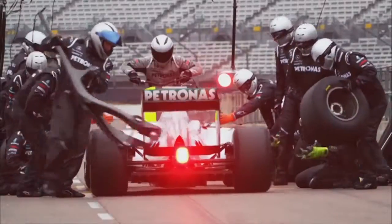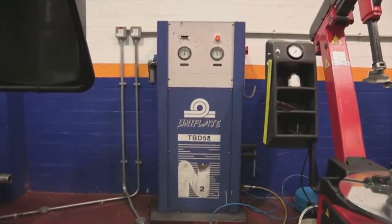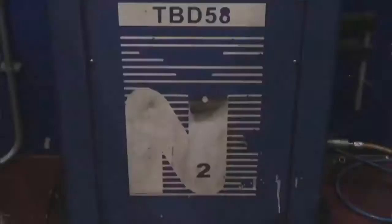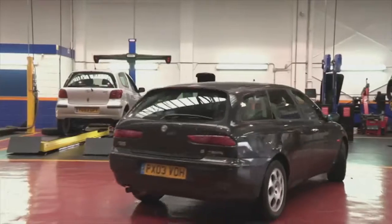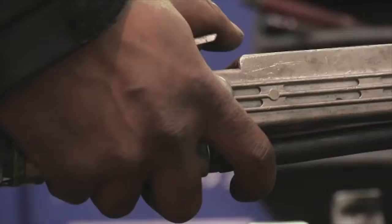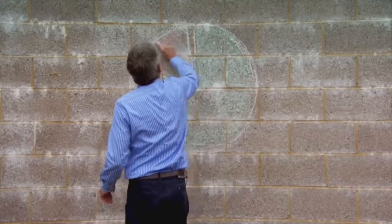Formula One teams have annual budgets of hundreds of millions of pounds, but some of the technology they use can benefit all of us. Take their tyres. In Formula One, they're 100% filled with pure nitrogen instead of normal air to boost performance and reliability. And now, this tyre technology is available to all of us from £1.50. So why do they do it, and should we all do the same?